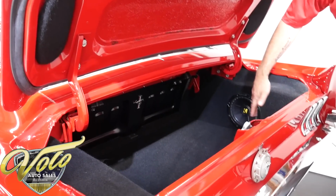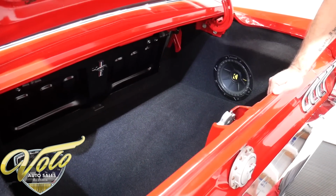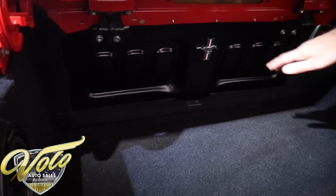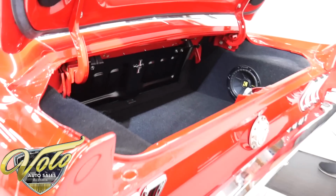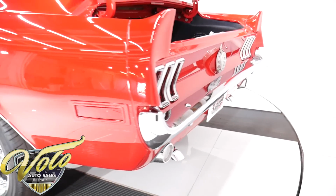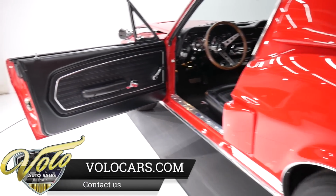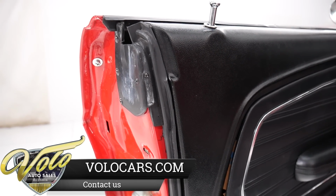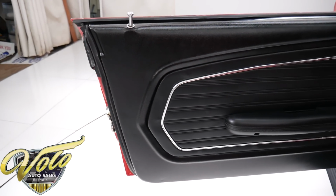It's all boxed and carpeted, and it has Kicker subwoofers on each side. This does have the fold-down back seat, so this actually opens up into the interior compartment. I like a nice finished trunk like that, very neat and tidy compared to the way they came originally. So door jambs are even painted slick, weather strips, window seals, all that's been replaced, of course.